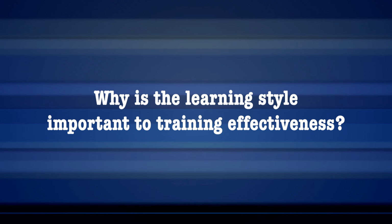Why is the learning style important to training effectiveness? Learning style does play into the effectiveness of a training, right? As I prepare my trainings, I really want to look at how I can cover different learning styles. So there's auditory, kinetic, cognitive. And so my main goal is really to embrace as many different styles as possible.